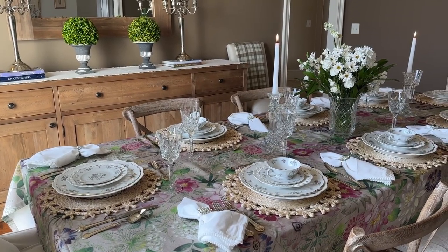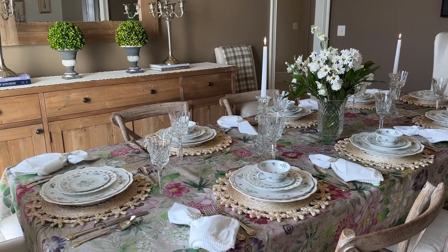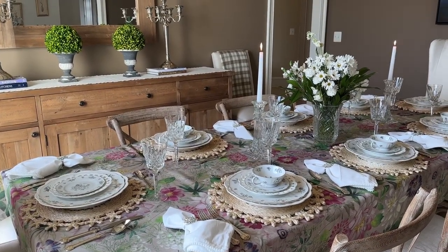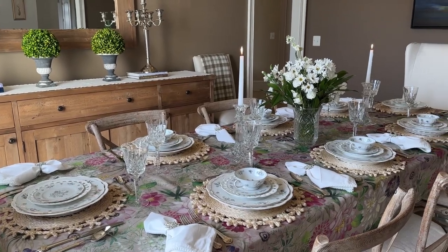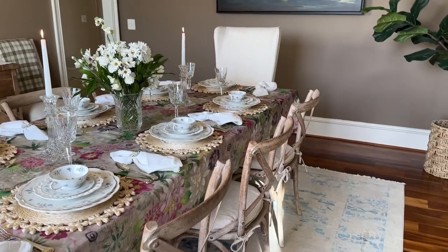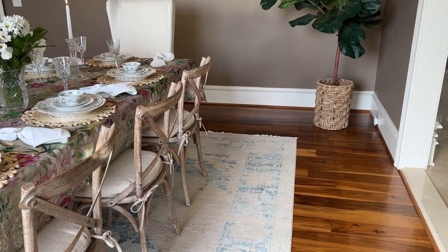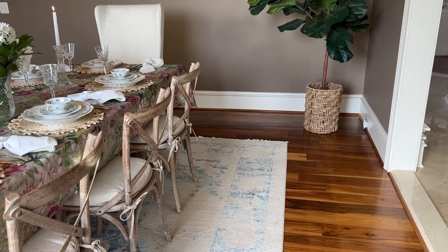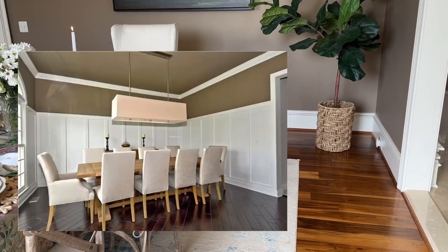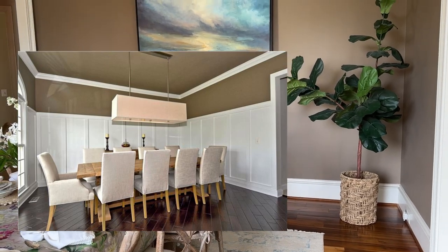In our prior home, we changed all the flooring to a dark color. We pulled all of the flooring up and we replaced it with a very dark espresso brown color. And that created a moody look in the home. And we painted the walls actually like a medium brown. It wasn't a light brown, but it was a medium brown.